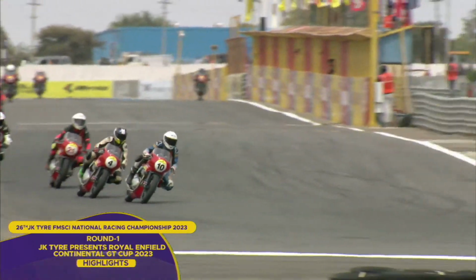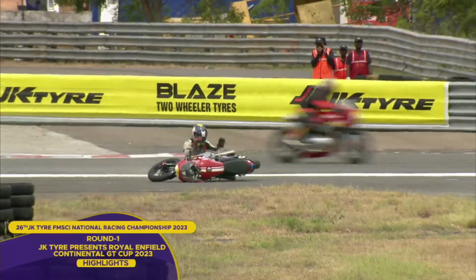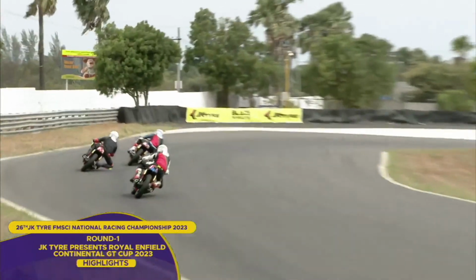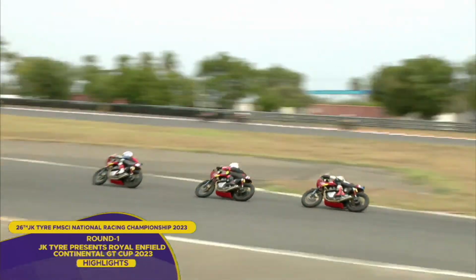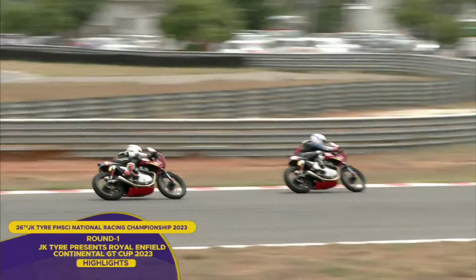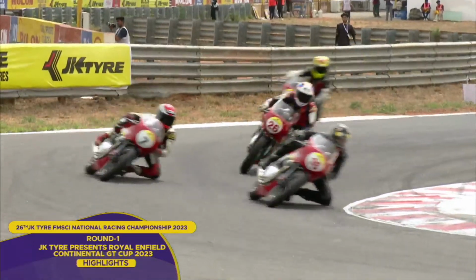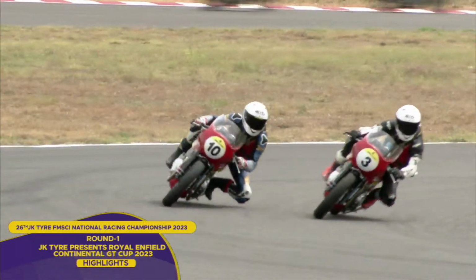But as you can see, Mohammad Zubair has dropped down to third, and that was the end of the race for Anand R. Coming hard on that turn, the front tire locking, dipping, and off the track he went, and straight away he knew that was the end of the race for him. This is where now the battle between Ullas Nanda and Abhishek Vasudev started, and that continued till the very end. In the meantime, you see S. Sriram overtaking Rajkumar there in that battle.